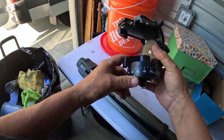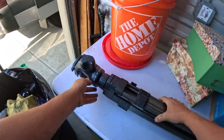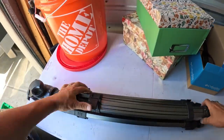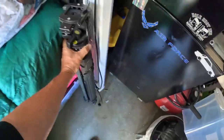Jeez, look at this thing. Video head fluid system made in West Germany. Oh, this is not a cheap piece right here. This is a few bucks. I don't know how much exactly, but I'm thinking that's probably 30-40 bucks at a good flea market.